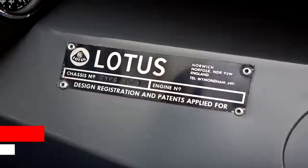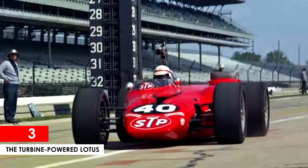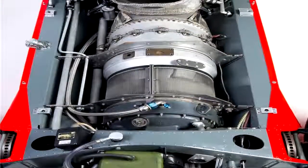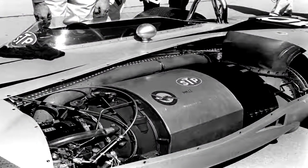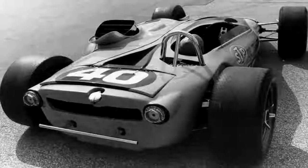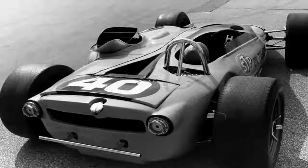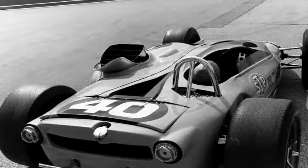The turbine-powered Lotus. A jet engine is usually a turbine engine, but a turbine engine is not generally a jet engine. That sounds confusing, but in this case, the exhaust from the Pratt & Whitney turbine of the Lotus 56B is directed upwards at about 45 degrees, delivering only about 50 pounds of thrust and exerting downward pressure, not jet propulsion. With that stated, it can still be considered jet-powered.